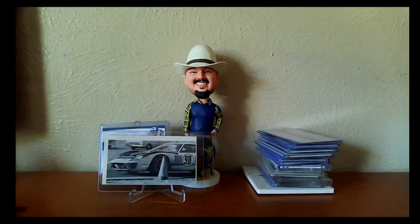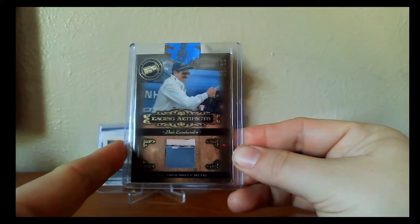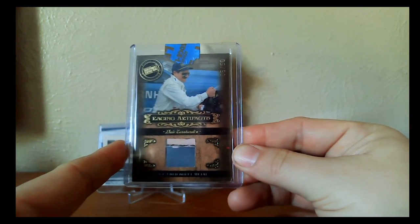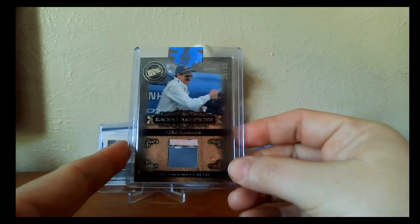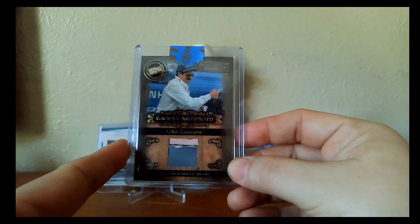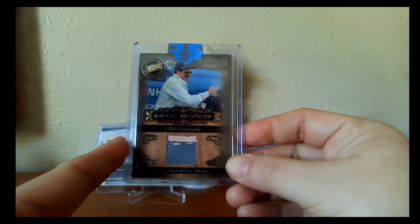So those were all from David, and so were these, and these were the ones I dropped. So let's get these. This was the big part. So this is a race-used sheet metal card. This is from the 2008 Press Pass Legends. The card on the back says it's from the 89 championship, but he won it in 90. He didn't win it in 1989.